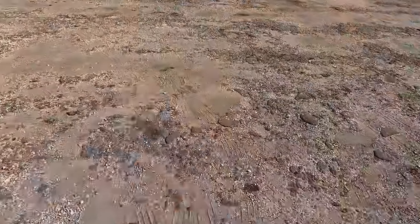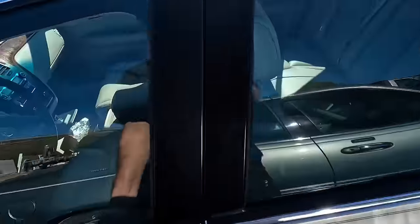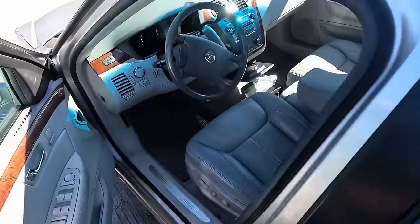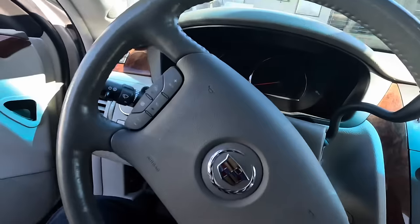This is not a Cadillac key. There we go. That's the right set of keys. Anyway, the customer here has a list of concerns on this car. I'm going to get it in the building and begin the inspection process, and we're gonna see what's going on with this particular unit.